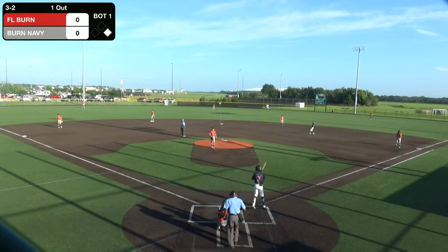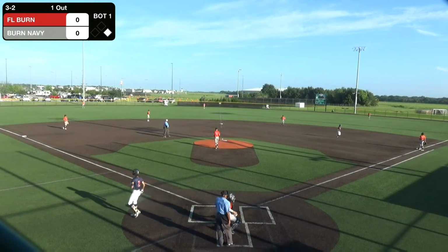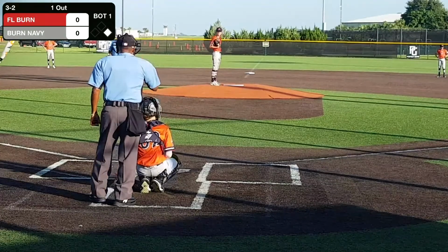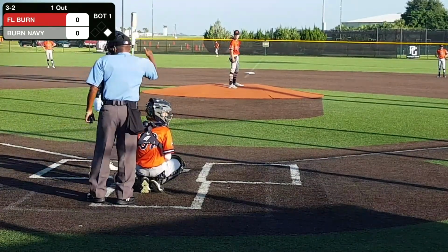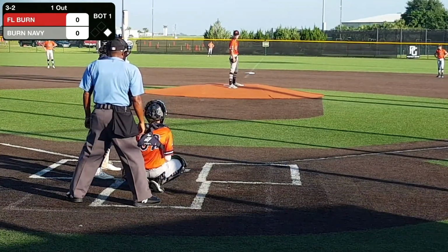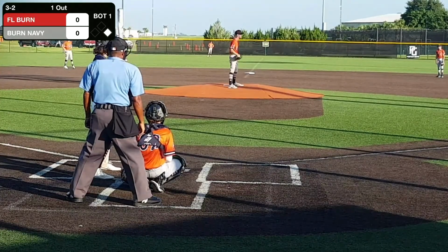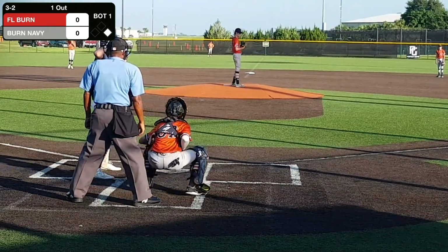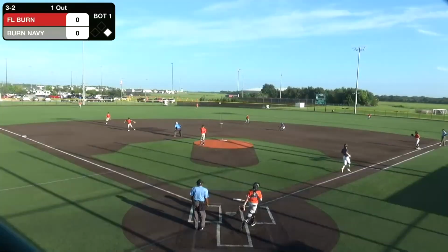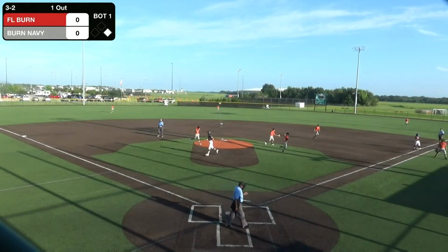Fastball fouled off down the third baseline. We'll keep the count at 3-2. So a 3-2 count, Brady Harris, the 3-hitter for Burn Atlantic, looking to get something going here in the bottom of the first. Kerrigan sets and delivers. He hits a weak pop-up to third. Futch is going to grab it and make the easy throw over to first base for the double play.